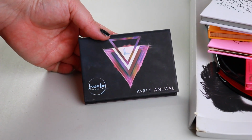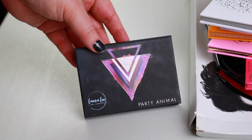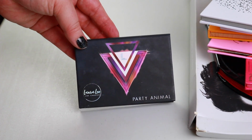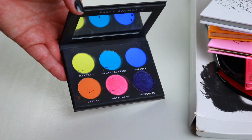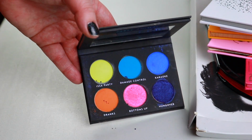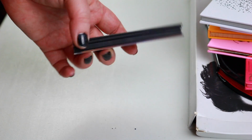All right, she hasn't really been problematic, okay? She's kind of been flying under the radar, and good for her, right? Here's the thing, I thought I decluttered it, and I guess I didn't. I don't know what happened there, but this is the Laura Lee Los Angeles Party Animal palette, and I remember getting this from a BoxyCharm, and honestly, it wasn't bad.